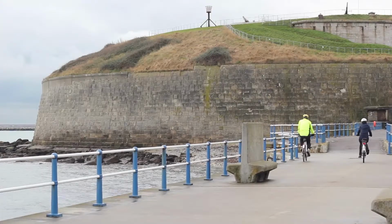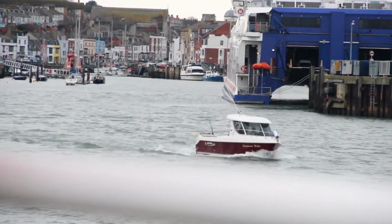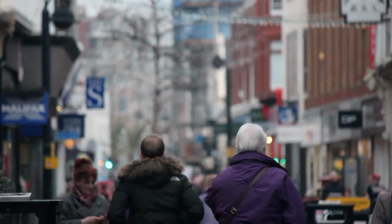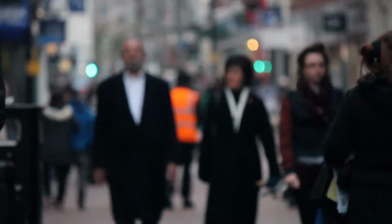Back to Discovering Dorset. Today we're in the small coastal fishing town of Weymouth with just over 52,000 residents. Despite having a range of modern shops, there are still a few in Weymouth who practice traditional trades.